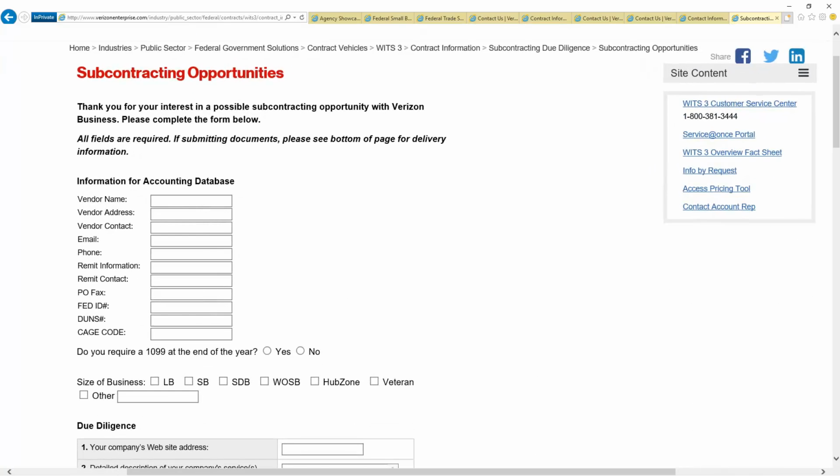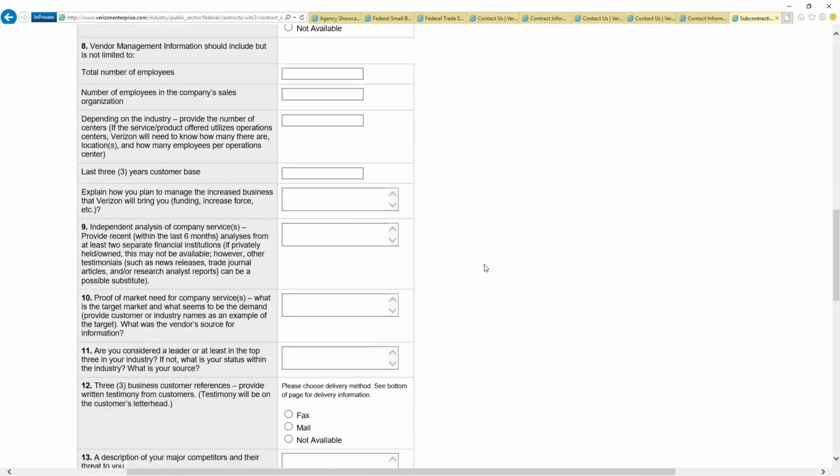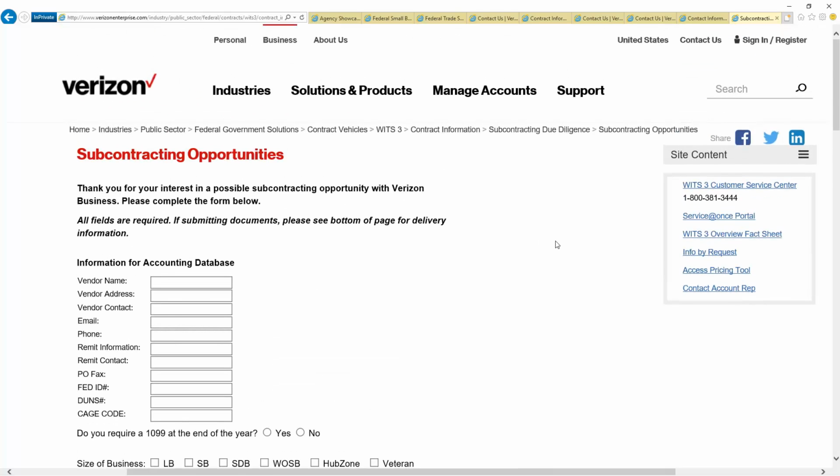And in here, it's the stuff we're used to giving, right? I mean, it's all this information we've already filled out on SAM to get started as a business doing business with the federal government, and you can move forward on getting this stuff done.